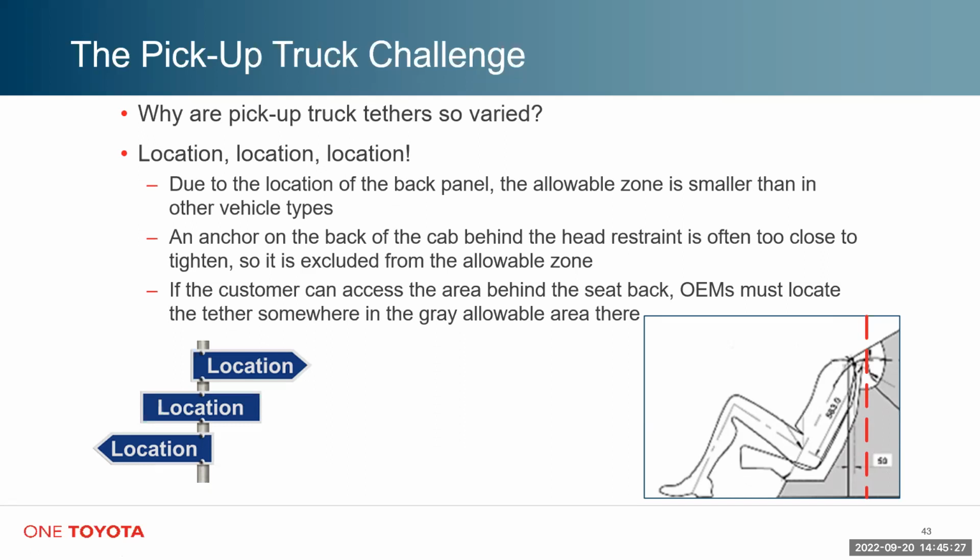So if the customer can access the area behind the seat back, like say the seat tips forward, the vehicle manufacturer has to put the tether anchor somewhere in that gray zone. If the customer can't access behind the seat and can't access the other parts of the zone, then the vehicle manufacturer can use a tether rerouter and locate it somewhere else on the vehicle.